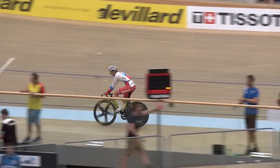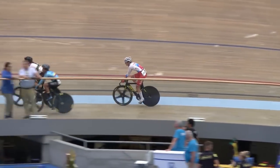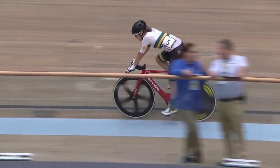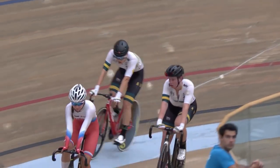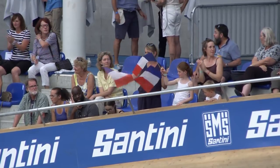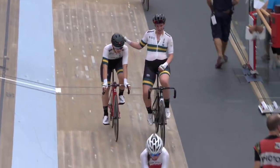confirmation of that result. No doubt, of course, about the winners with 60 points scored during those 100 laps of Madison action. It is the team of France improving on the bronze medal that they took last year at the World Championships, and one half of this combination was involved in that race as well. So it is gold for Victoire Berteau and Marie-Lenée of France.